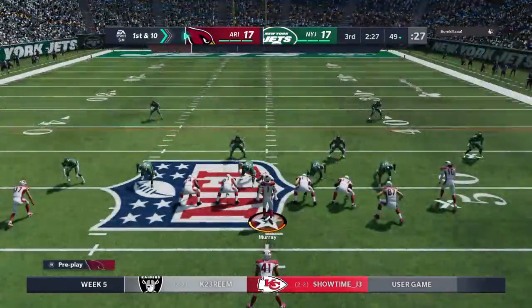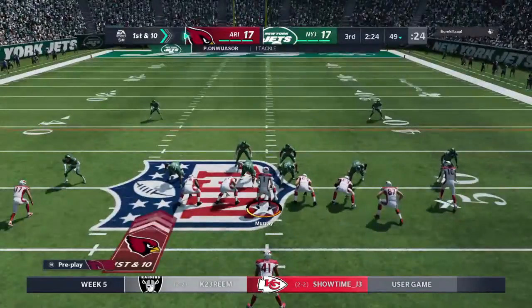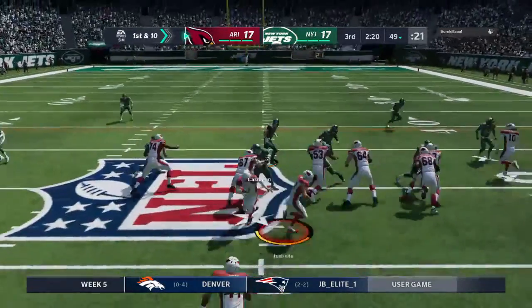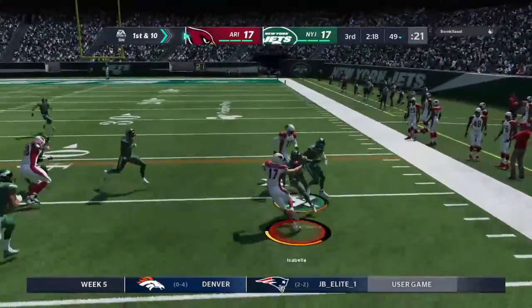Well, that was a pretty favorable situation there. What would you call that? 2nd and manageable? Smart play, too. Didn't force it downfield when he didn't have it. Just checked it down, let him get the 1st down, and that's exactly what he did.